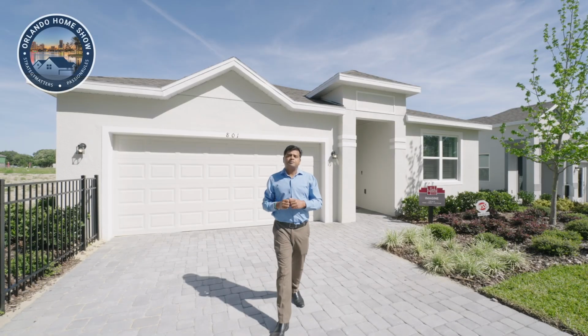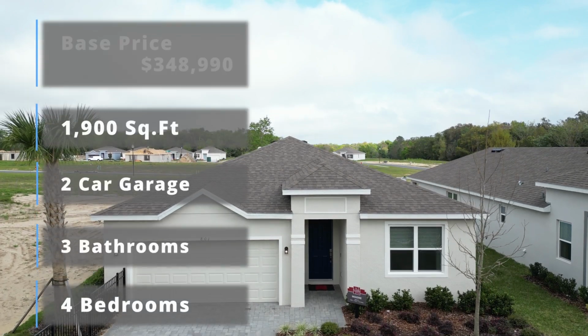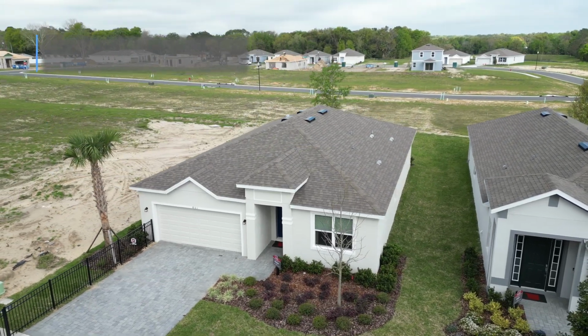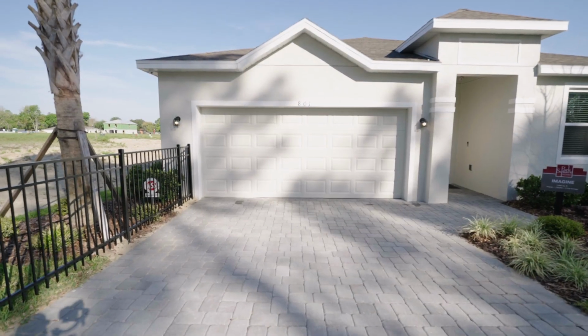Hello and welcome to another episode of Orlando Home Show, where strategy matters, passion rules, and I am back in Fruitland Park showcasing a beautiful 4 bedrooms, 3 bathroom, 2-car garage, 1900 square foot ranch style home on a 50 by 120 lot. You have these beautiful pavers included in the base price, and you also have the 2-car garage with this nice coach light.